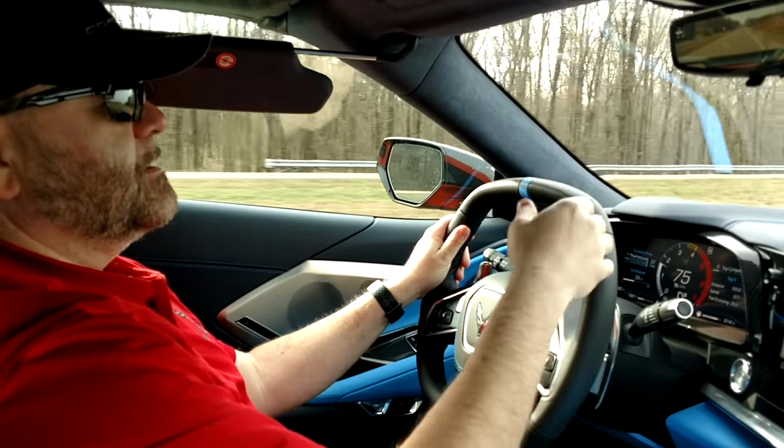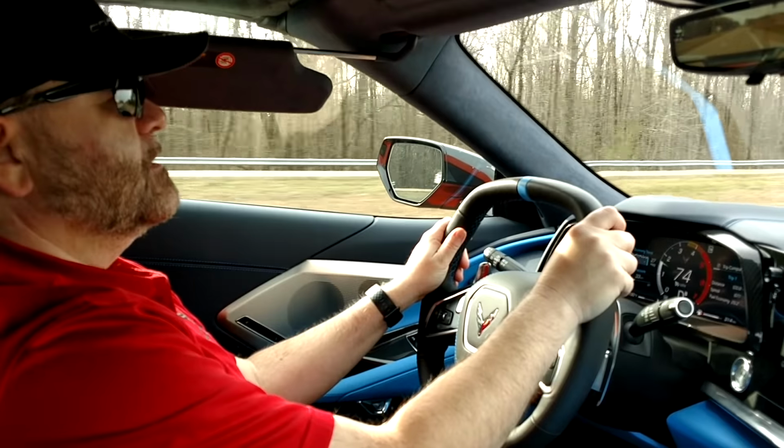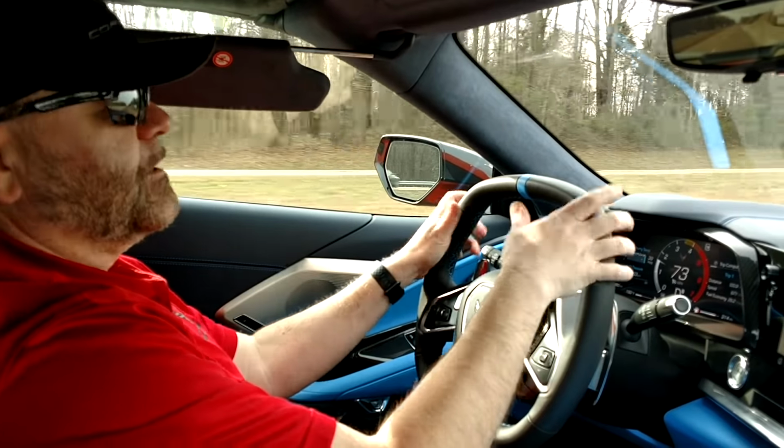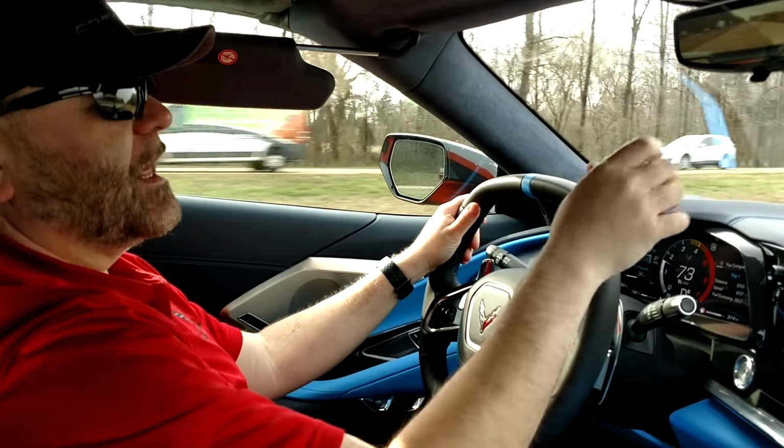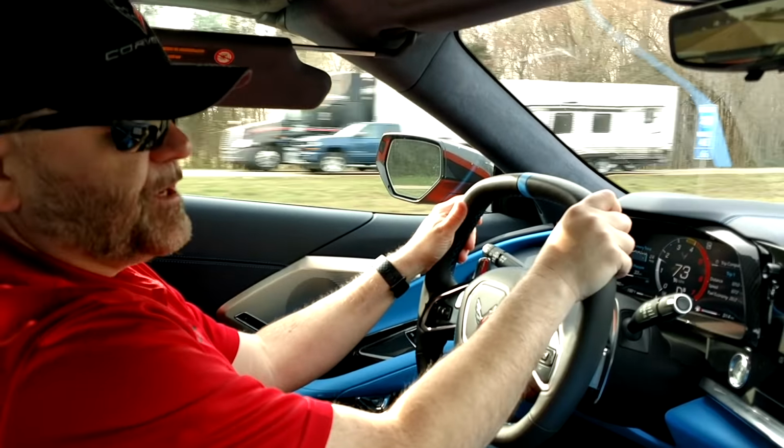I've got a little bit of my spoiler there where I can see, so that's where I've kind of been running it for the last few hours, and I like it like that. I've kind of played around with that a little bit.